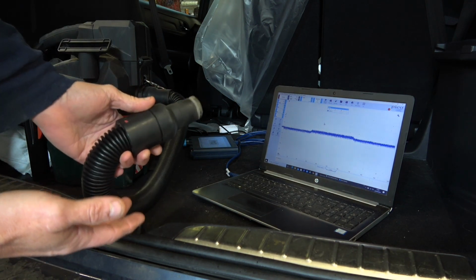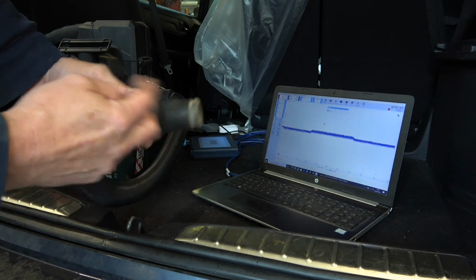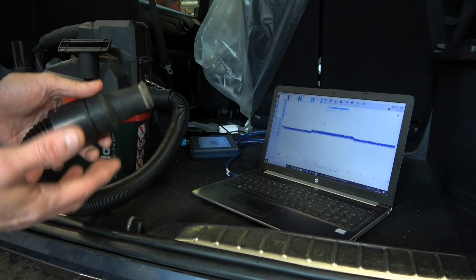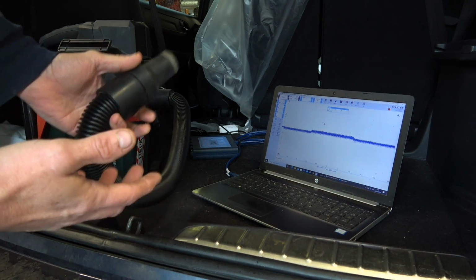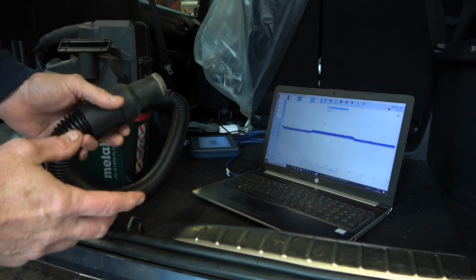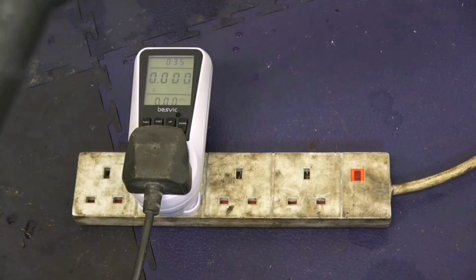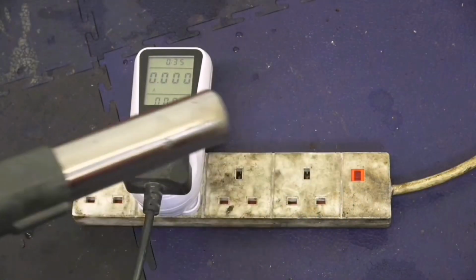But what you're doing there is you're unloading it. So the air coming in is normal load. When you block it, it actually unloads it. And when you unload it, it uses less current. And a wee clip here will demonstrate that. So you may think, we're talking about a fuel pump. This is a vacuum cleaner. What are we talking about?